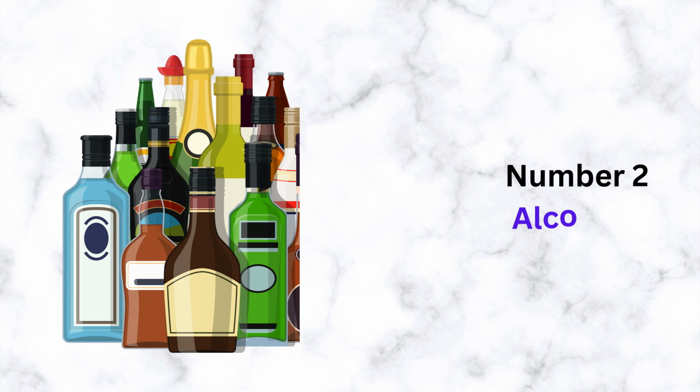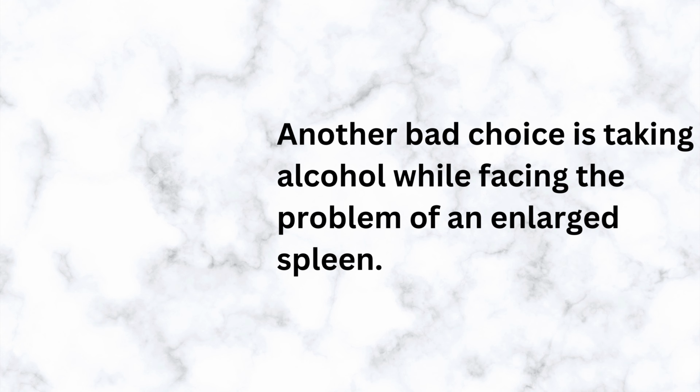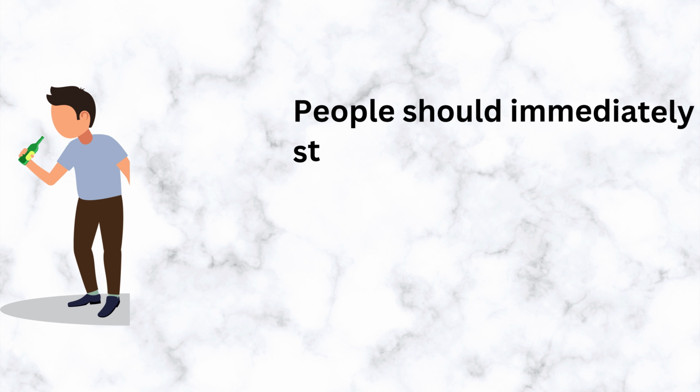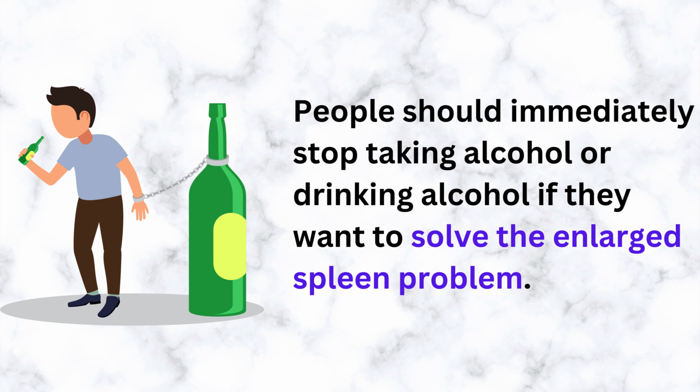spleen. Number 2. Alcohol. Another bad choice is taking alcohol while facing the problem of an enlarged spleen. It may often help your spleen to become larger than the normal size. People should immediately stop drinking alcohol if they want to solve the enlarged spleen problem.